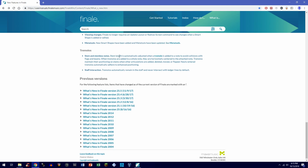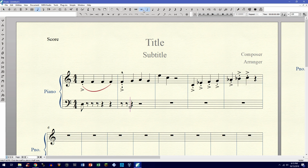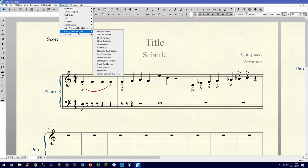Okay, cool. Tremolos. Okay, yes, I remember them mentioning this. When a tremolo is added to a note, avoids collision with flags and stems. Okay, when tremolos are added to a whole note. Okay, this was actually an issue before. If they fixed this, this would be really nice. So if you have a whole note, what would happen before is if you put a tremolo, it would just lay flat on top of it sideways, and you have to readjust it. So let's see if they fixed it.